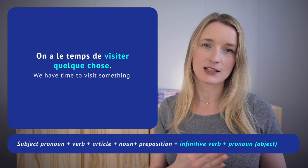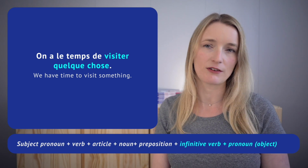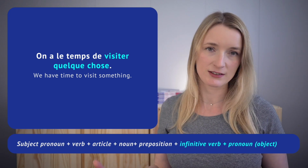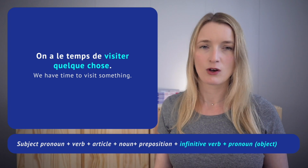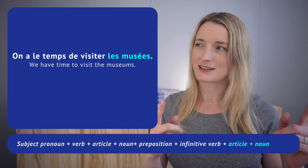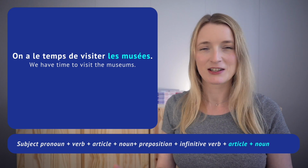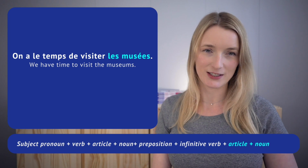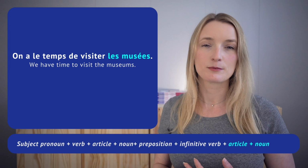Technically, "visiter quelque chose", because in French we will not end the sentence with just "visiter". We need to add a direct object to it. So to visit something, "quelque chose", okay? "On a le temps de visiter quelque chose." Now we are going to describe the direct object. The "quelque chose" is going to be replaced by "les musées". "On a le temps de visiter les musées."